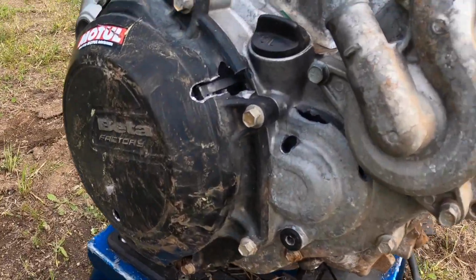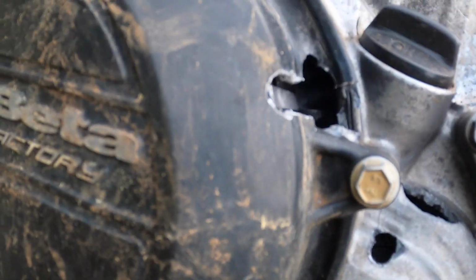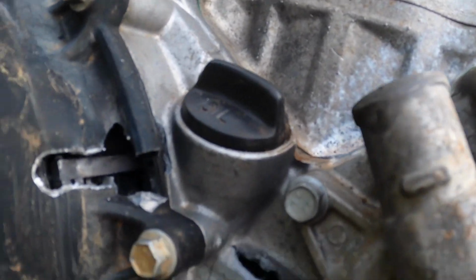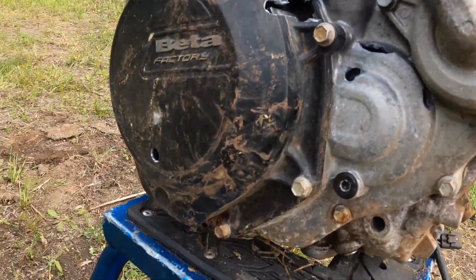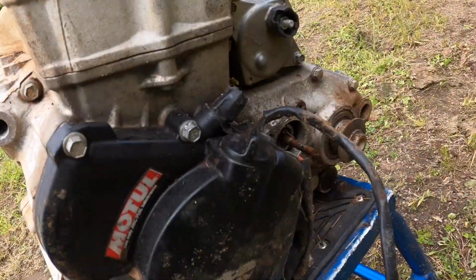So we got that one. He hit it right on the clutch again. As you can see, lots of damage. Totally destroyed the clutch basket in there. I can even see a gear that's totally destroyed. So smoking a lot, but still didn't make it through.